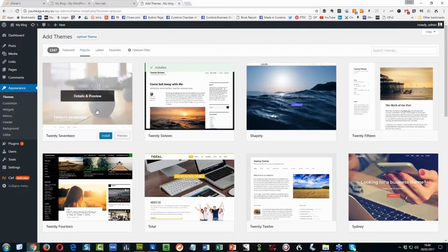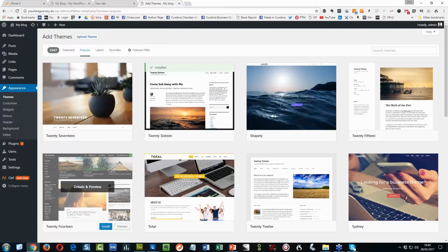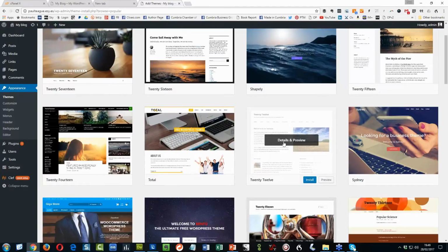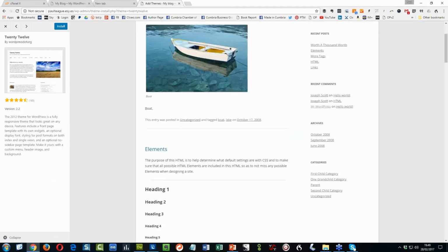A couple of tips with themes these days. There's probably some old themes in that library, but you need to make sure that you've got a mobile-friendly theme and a responsive theme. Everybody's looking at your site on mobile devices and tablets now. We need to be bolting that in right at the core now. We need to make sure that we're responsive and we're mobile friendly. So when you're checking these themes, when I click on details and preview, just look at the details here. It'll tell you a little bit about it. Just make sure that it's responsive.